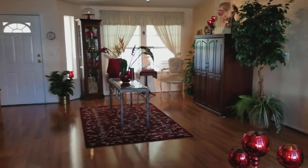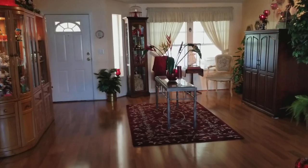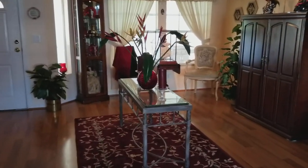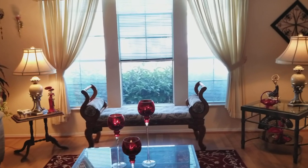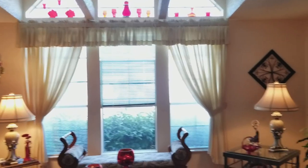So you could use this in so many different ways. You could have a formal living and formal dining. You could use that side there as an office, a sitting area. So lots of different ways you can use this. When you walk into this home, you have your master bedroom immediately on the right, and the rest of the home is on your left. So let's go into the master bedroom.